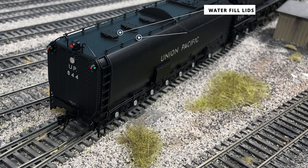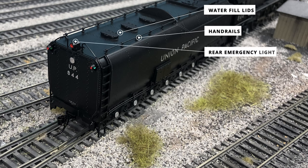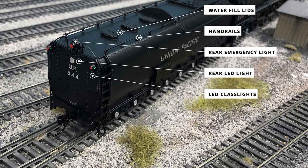The handrails, as mentioned earlier, continue down the aft section of the tender surrounding the water fill hatches. Sitting atop the upper landing is the rear emergency light, an LED lighting feature for when, you guessed it, the locomotive is in emergency. The tender mounted rear light is fitted into the rear bulkhead of the tender and is another LED lighting feature. Similar to the front of the locomotive, the rear has two mounted class lights, and while not operational, the lenses are fitted with either green or red lenses that refract the light to give the illusion of operational LEDs.